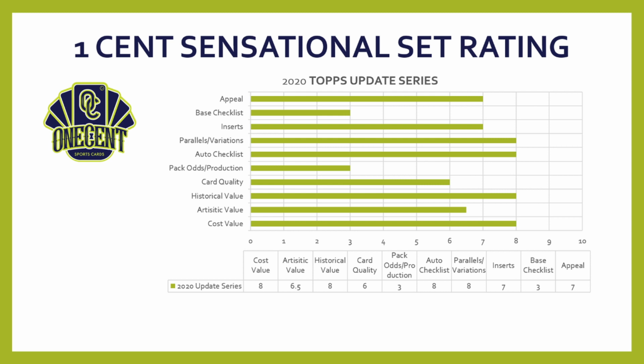However, with the inserts, they did a very good job on the inserts. There's a lot of new ones. And I think that the inserts, especially with the Derek Jeter, if you don't like Derek Jeter, you might give this a little bit lower. But what Derek Jeter meant to the game, and with some of the numbers game inserts, the Turkey Reds, a lot of people like those. I'm going to go ahead and give that a 7.